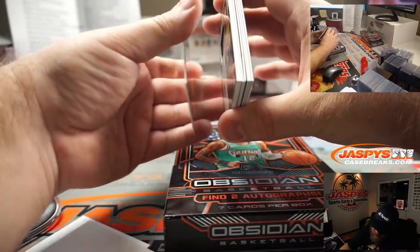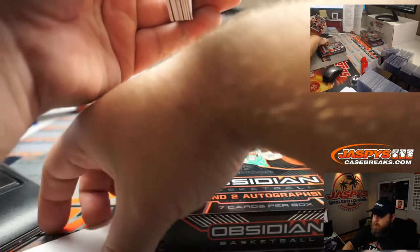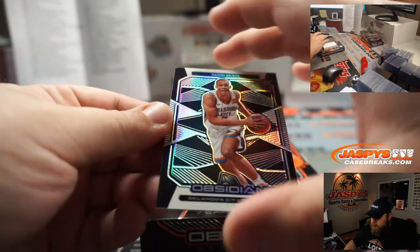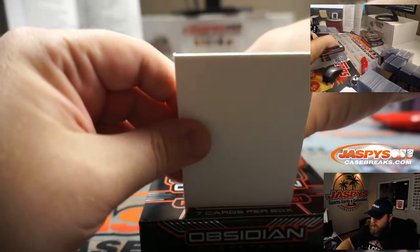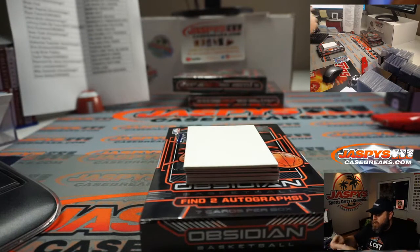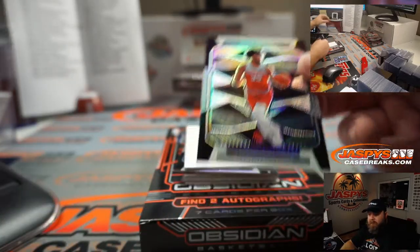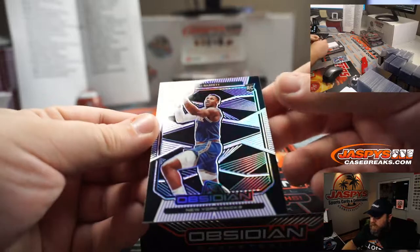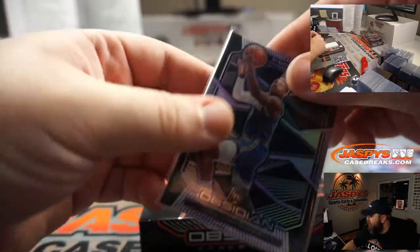This one looks like it's a patch auto on the bottom. Darius Bazley, Oklahoma City Thunder, Sean Young. Trae Young, Atlanta Hawks, TJ Leonard. Marvin Bagley for the Kings, Taylor Dwyer. Nice rookie RJ Barrett, purple. Going to the Knicks and Chris Erickson. 22 out of 75 on that.